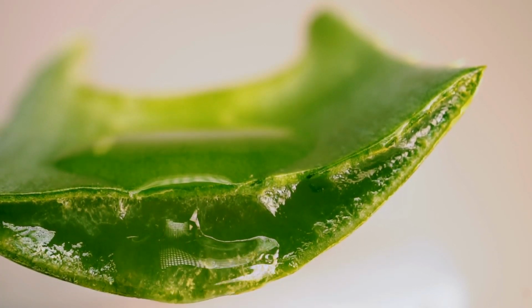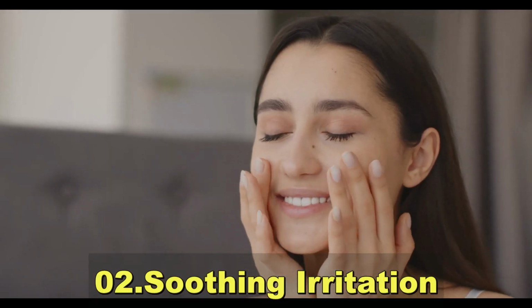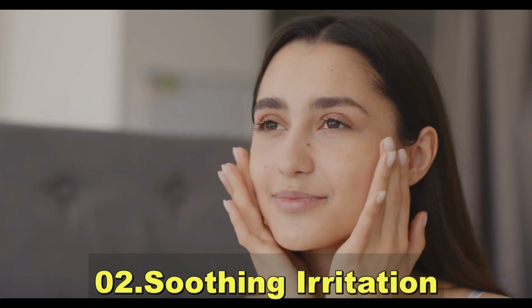2. Soothing irritation. Aloe vera contains compounds that have anti-inflammatory properties, such as polysaccharides and glycoproteins. These compounds can help calm and soothe irritated skin caused by conditions like sunburn, rashes, or minor burns.